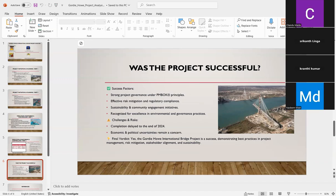Despite its achievements, the project has faced setbacks, primarily in the form of schedule delay and external economic and political risks. Originally scheduled for completion within 74 months, the timeline has been extended to late 2024 due to unforeseen challenges. However, these delays have been managed through adaptive planning and continuous risk assessments.